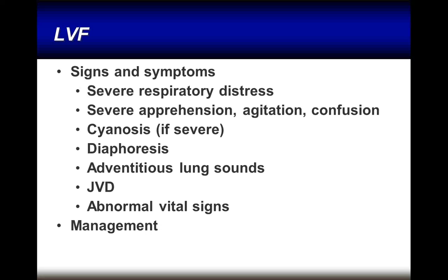CPAP increases the amount of volume in the lungs. I'm going to talk about this a little bit too. Pushing the air into the lungs pushes the fluid out, and it decreases preload, because now you increase the volume in the lung, and it stops the blood coming back to the heart, which in turn decreases your cardiac output, which helps. A whole bunch of pathophysiology.